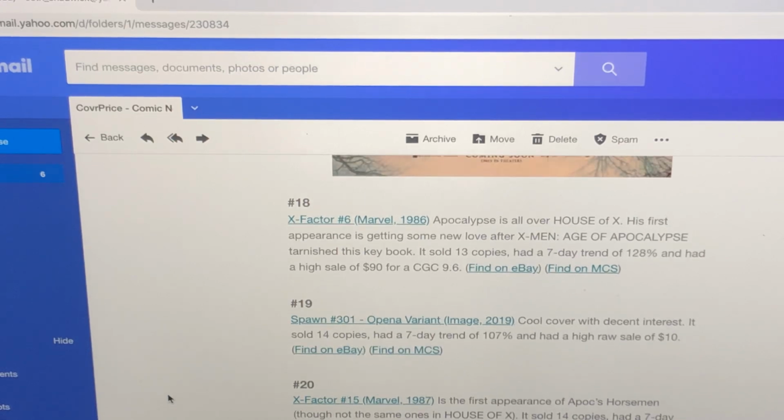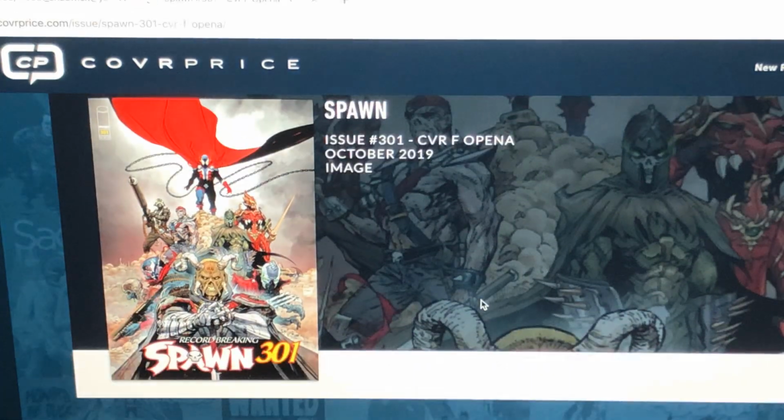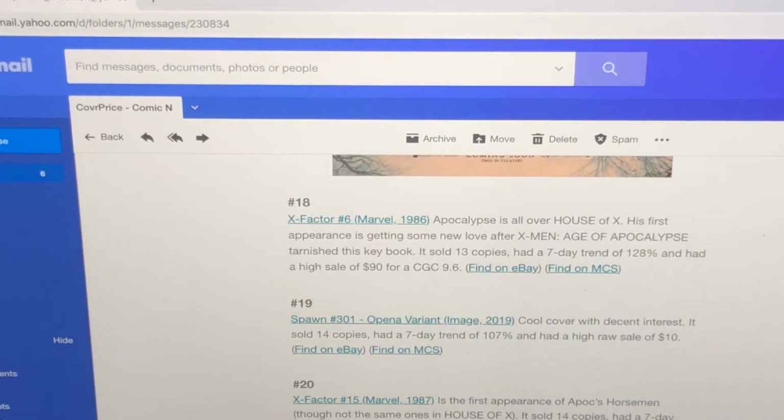Number 19, Spawn 301, the Opeña variant. It is a cool-looking cover. It says it's up 107% in the last week. Yeah, that's definitely a cool cover. I like the style of that and the design of that variant. Raws are going for about $10. Sounds about right.